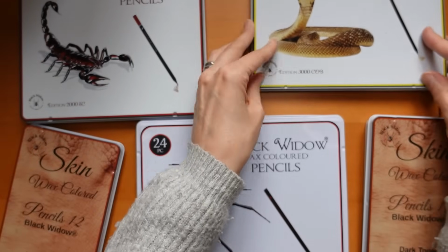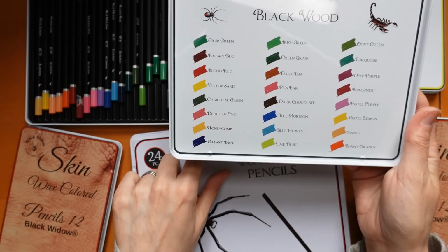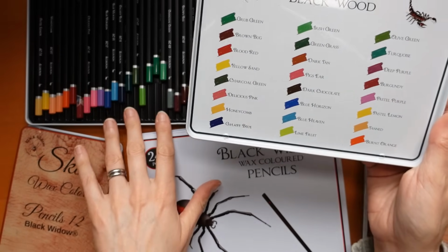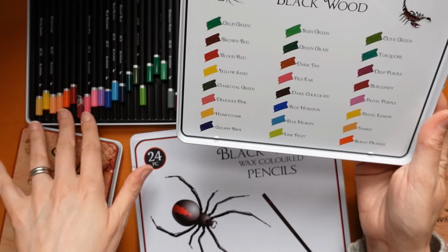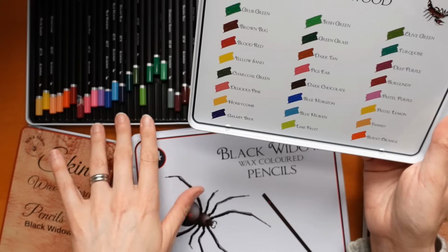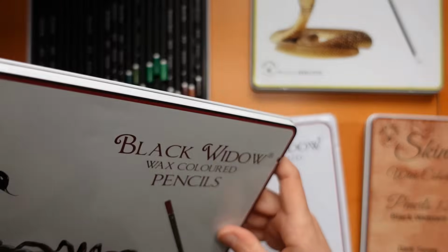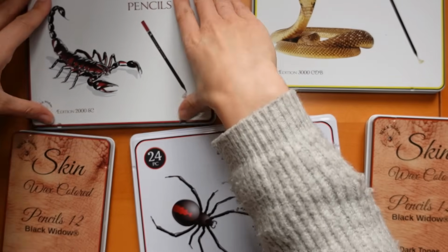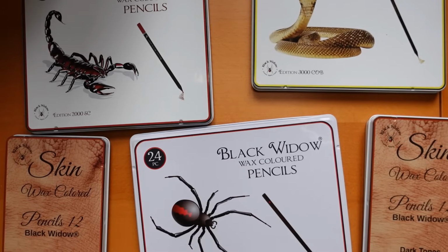And then the Scorpion set, there again there's no grey at all. There's again a nice selection of greens though, pinks, reds, some sort of peachy colours which could be quite useful, or sort of yellowies, and a few blues. So it depends what you're looking for. It's worth knowing what's in the tin before you buy and thinking about what you've got and how you're going to use them. There are other sets as well.